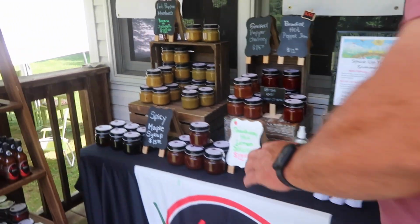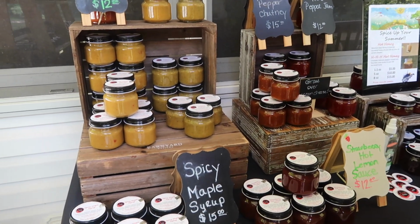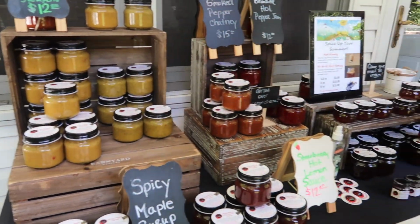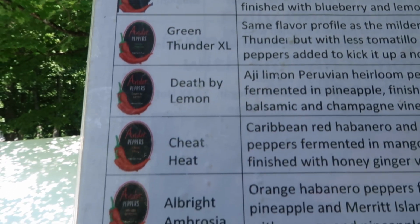I saw there was another chutney here. That's the same smoked pepper. This one is our milder hot honey. There's a little sample for you to try. And it is pure. Chutney and strawberry.